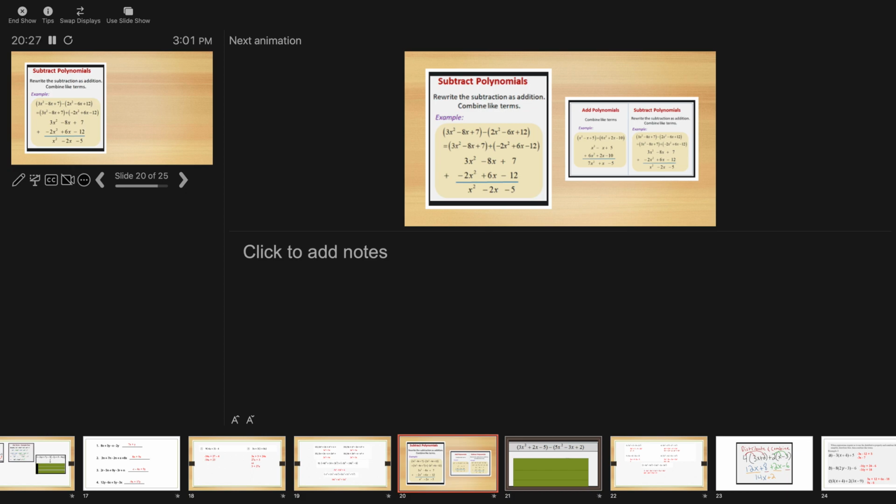3x squared and negative 2x squared is 1x squared. Negative 8x and 6x make negative 2x. And 7 and negative 12 make negative 5.